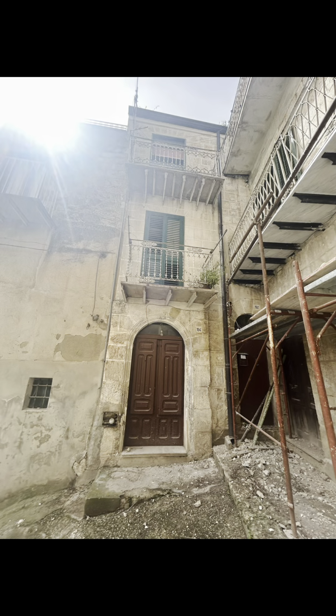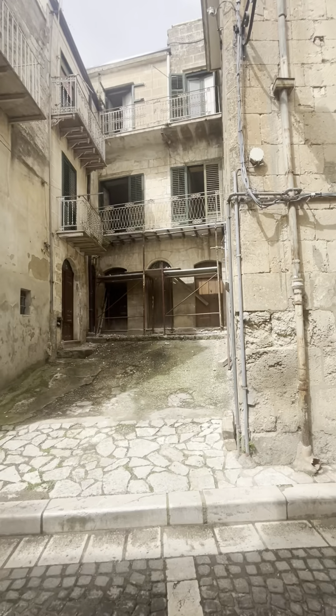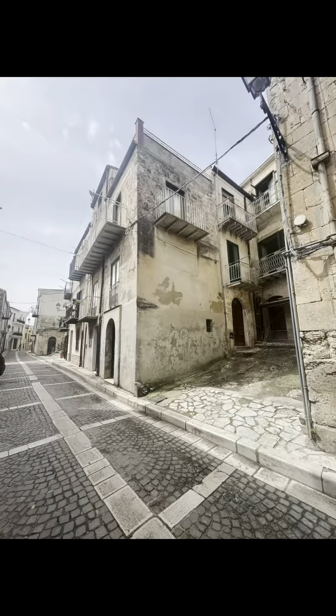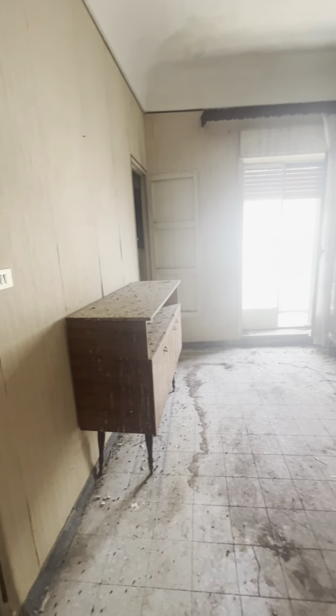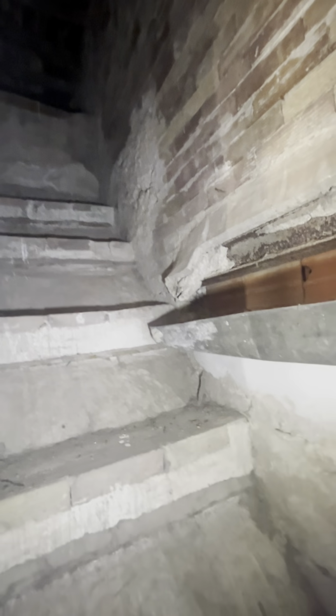Here's another house for sale in Mussomeli, Sicily. The house next door is getting some renovations, so this court area will be even more beautiful. It's offered for €7,500, and we're starting at the top floor. This top floor, I think, would be good for a master bedroom. Up here is just a little bit of an attic, so there is some storage space there.